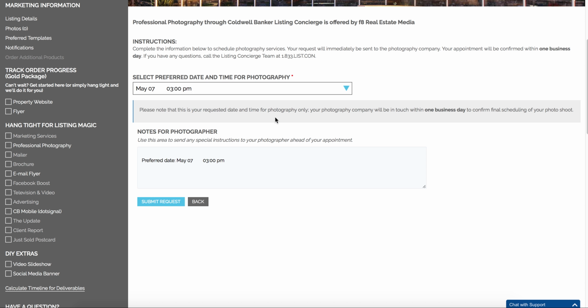And again, there's a note here that says the photography company will be in touch within 1 business day to confirm the final scheduling. And then down here, there's a notes for photographer box. This is where I can put any information I need to get to the photographer. So maybe this is a home in a gated community. And I'm going to put that in right here. And then once I'm satisfied, I'm going to go ahead and hit submit request. And then this order is going to go directly to the photography company. And then they will be in touch with you within 1 business day to schedule your appointment.